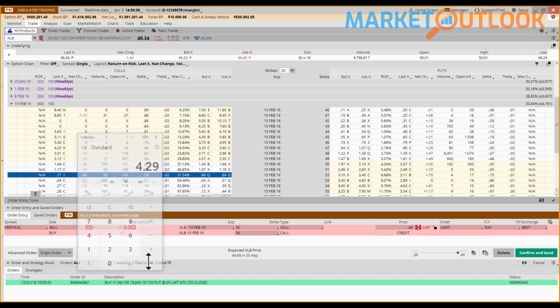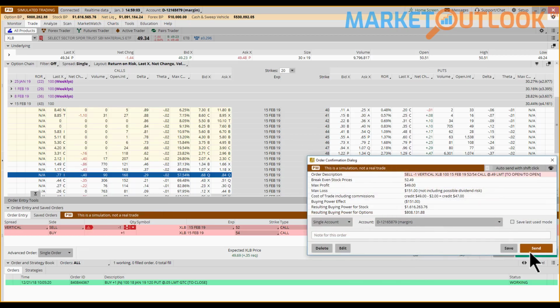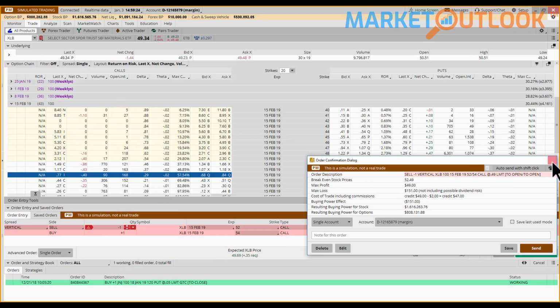Now, keep in mind that we typically will try to get at least 30% return on risk. And so if you wanted to see what that return on risk would be, you can click on confirm and send once here to get the needed data, and then pull up your calculator, look at $49, which in this case, if we're just doing one contract here for paper money, 49 bucks max profit divided by 151, which is your max loss. That equates to a return on risk of 32%. So just barely over that 30% hurdle that we're looking for.